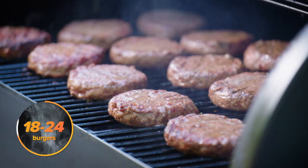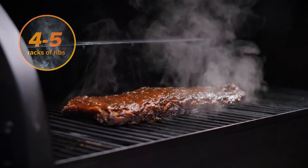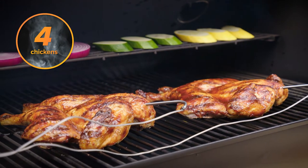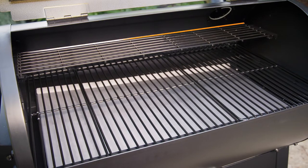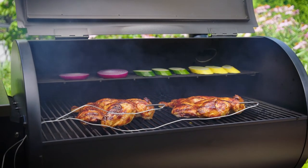You can sear 18 to 24 burgers, smoke 4 to 5 full racks of ribs, or roast up to 4 whole chickens at once. Inside, a full-width warming rack ensures that your products remain at the perfect temperature until they're ready to serve.